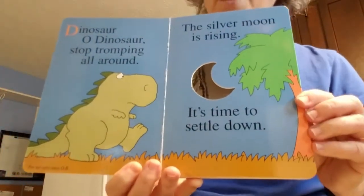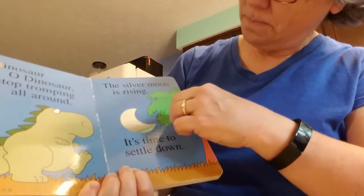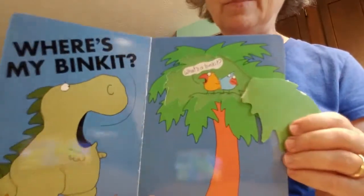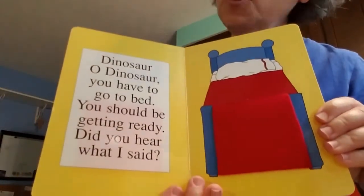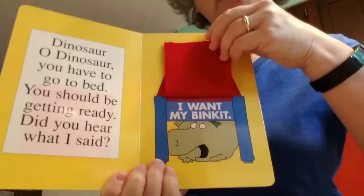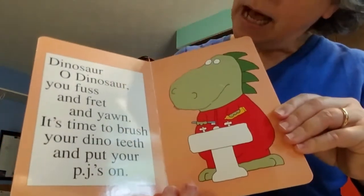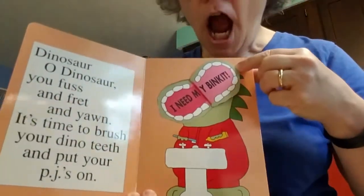Dinosaur, oh dinosaur, stop stomping all around. The silver moon is rising. It's time to settle down. What's a binket? Dinosaur, oh dinosaur, you have to go to bed. You should be getting ready. Did you hear what I said? I want my binket. Dinosaur, oh dinosaur, you fuss and fret and yawn. It's time to brush your dino teeth and put your PJs on. I need my binket.